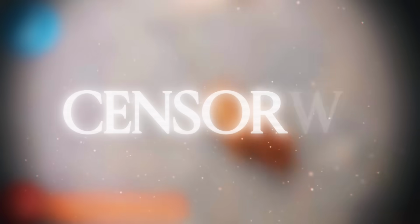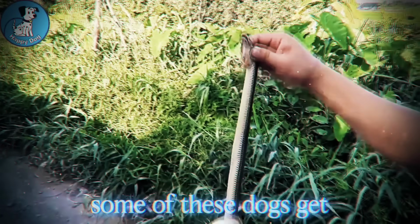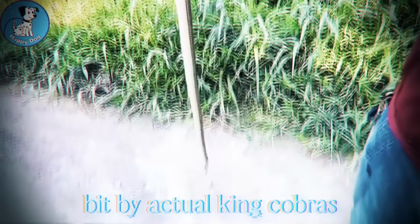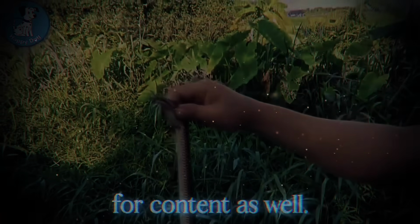They are intentionally mangling these puppies for their content. And the fact that we've seen some of these dogs get bit by actual king cobras, then we already know that they are likely killing these dogs for content as well.